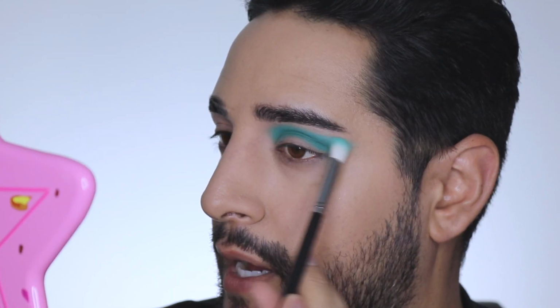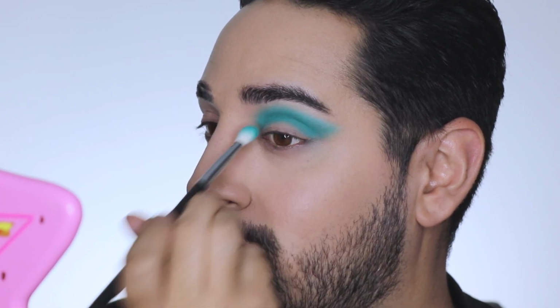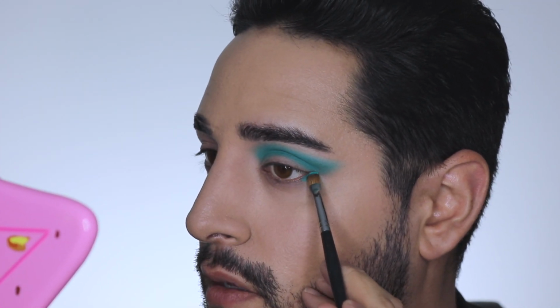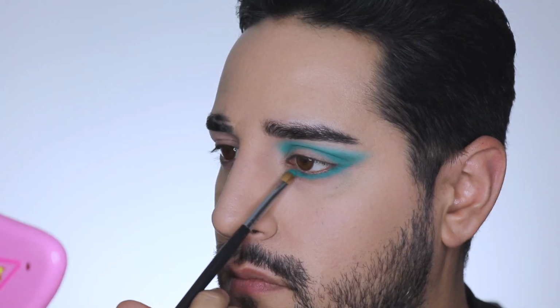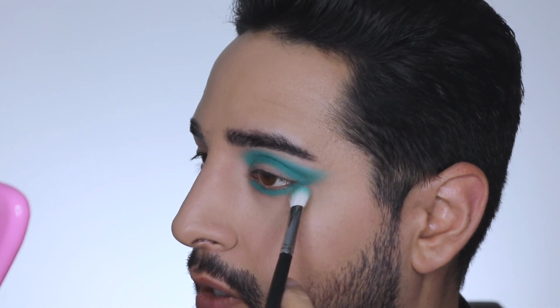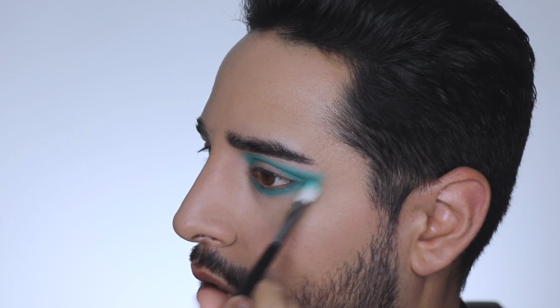The great thing about palettes like this is there's so much colour to choose from, and I want to use every single colour, and I know I'm not going to be able to. So I'm just going to deepen that socket a little bit more. Let's take a smaller brush with a little bit more precision, go back to the shade Showboat, and run it under the eye. And then that shade Why Though again, right underneath and up here.